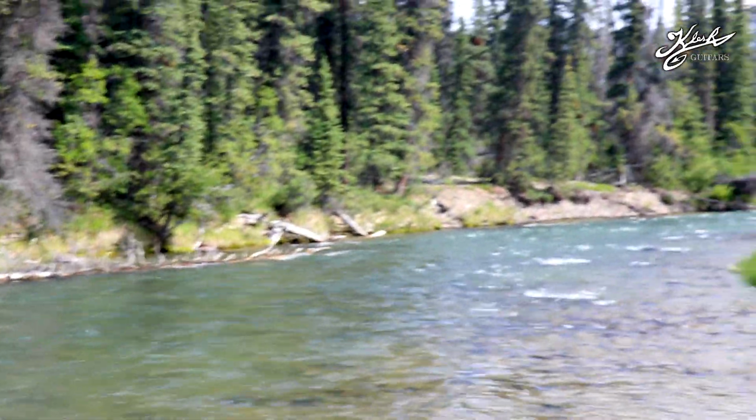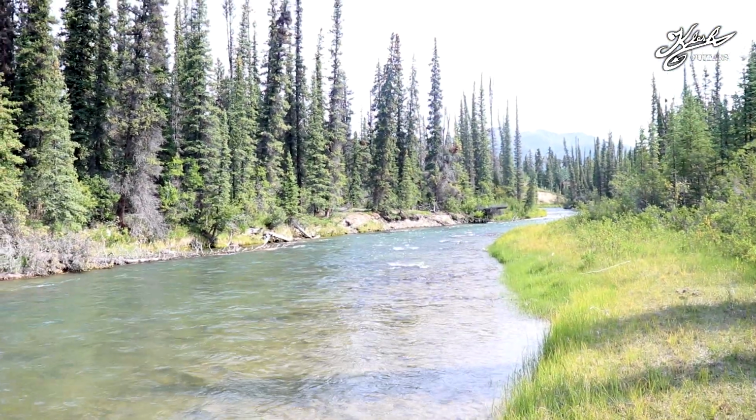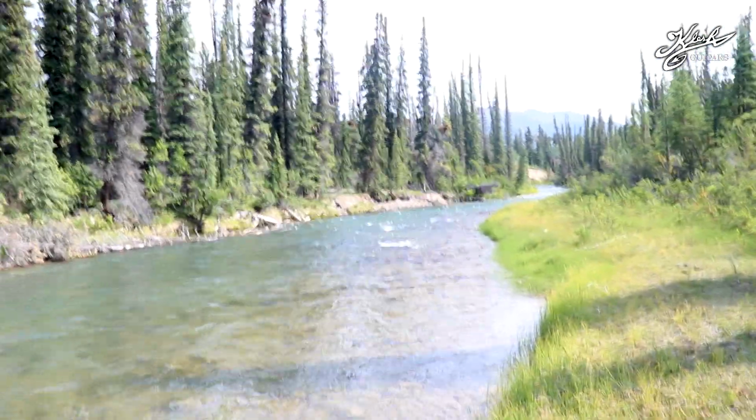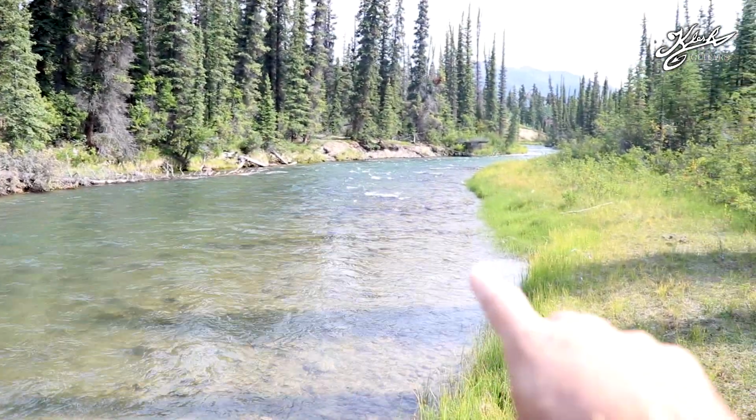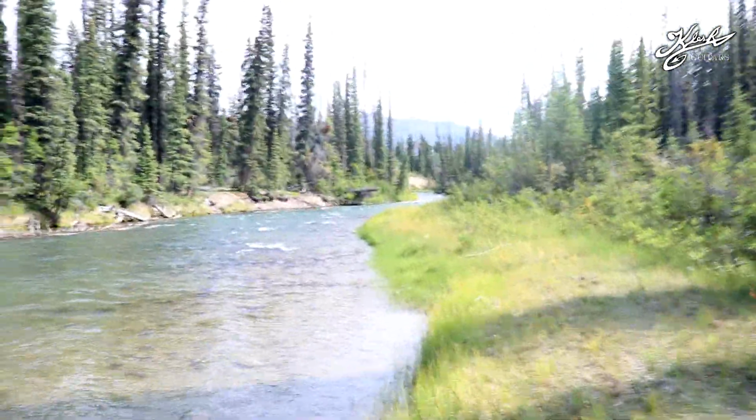Okay, so right over there is where we were digging before, on the outside bend. Just because it was more easily accessible, I did find gold. So now I came to the other side of the creek here, the river, and we're gonna go to that gravel bar that I pointed out earlier. This should have more gold.